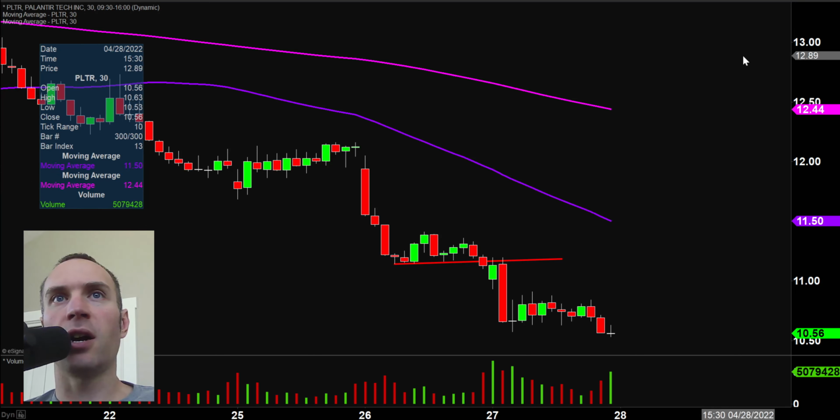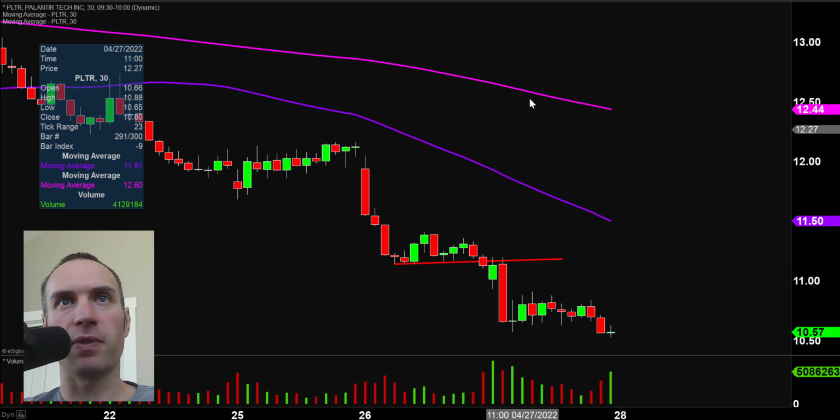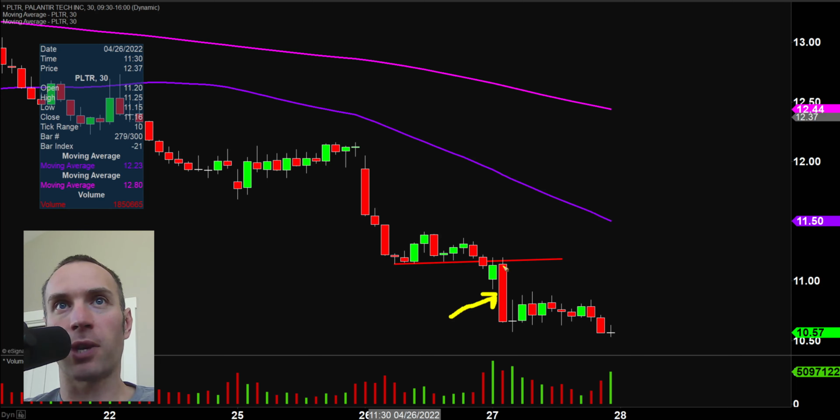Next one, PLTR, and I talked about this yesterday in regards to the price breaking down below that level, and was that the start of a bigger downwards move. And yeah, definitely got confirmation. The downtrend continues, and in a pretty big way. The majority of that coming via that 30 minutes right there, where that big red candlestick formed. But even right now, the price is not quite at those lows, but it continues to drift lower and lower.